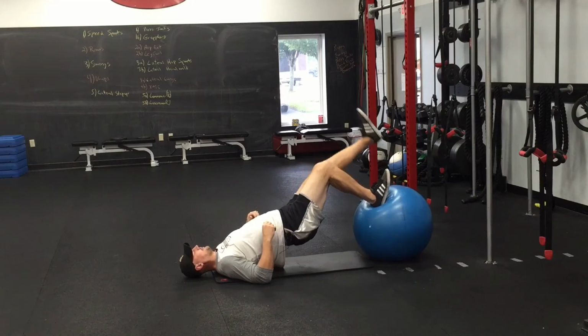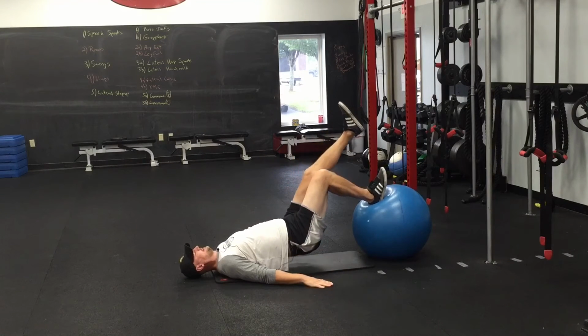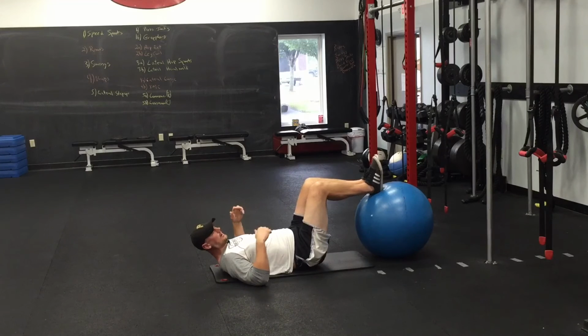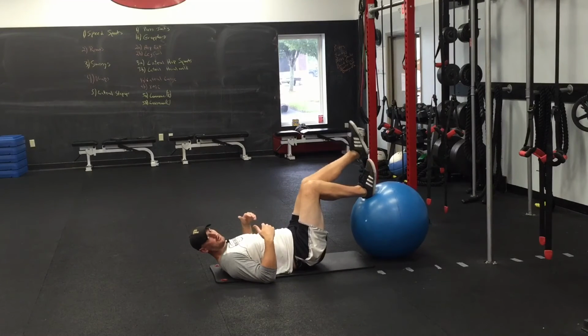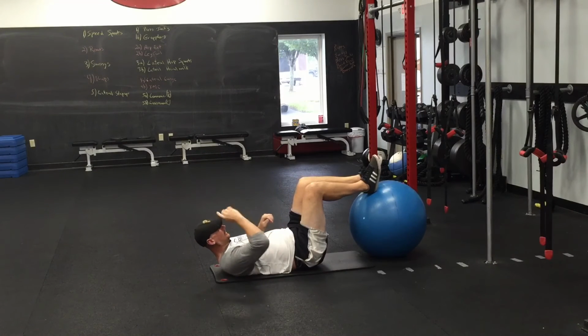All right, and again, from there, single leg. You can use your hands for balance, or take them away to make it harder. Put your hands up like this, and so on. All right, so two feet to one foot. You could do that same thing with your feet on the bench, feet on the wall, etc.